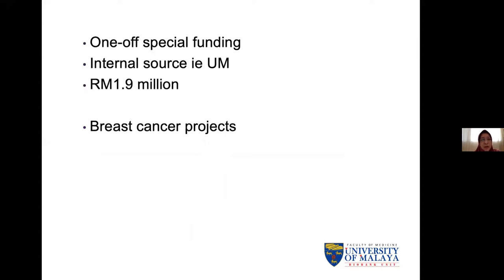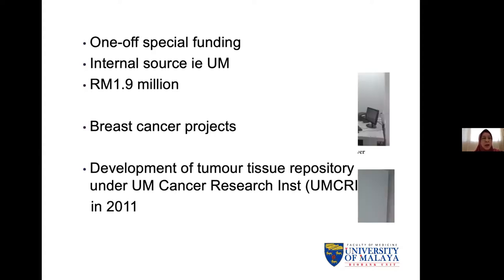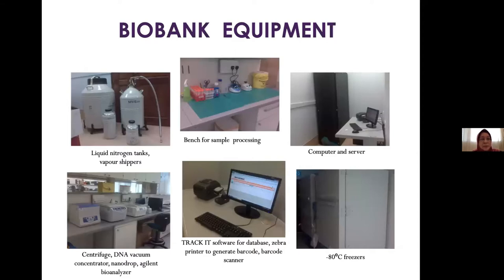Originally, it was mainly for breast cancer projects. Later, it was expanded to include other tissue types. So thus, the Biobank was put under the UM Cancer Research Institute oversight. With the budget, the basic Biobank equipment was purchased. This included liquid nitrogen tanks, benchtop instruments and freezers, but there were only two freezers at that time, and as I said, it was mainly focusing on cancer tissue and cancer projects.